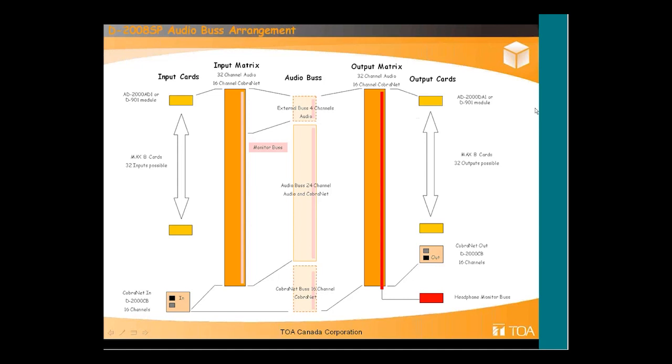On the left, we have a diagram showing our input cards, and these cards are again spread over 8 slots for a maximum of 32 inputs. And they can be a combination of the new modules or the D901 modules. We also have the CobraNet device available to us, 16 channels of input.